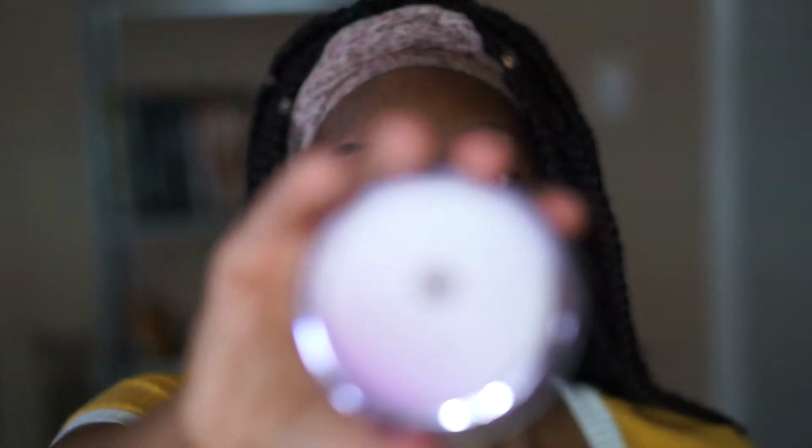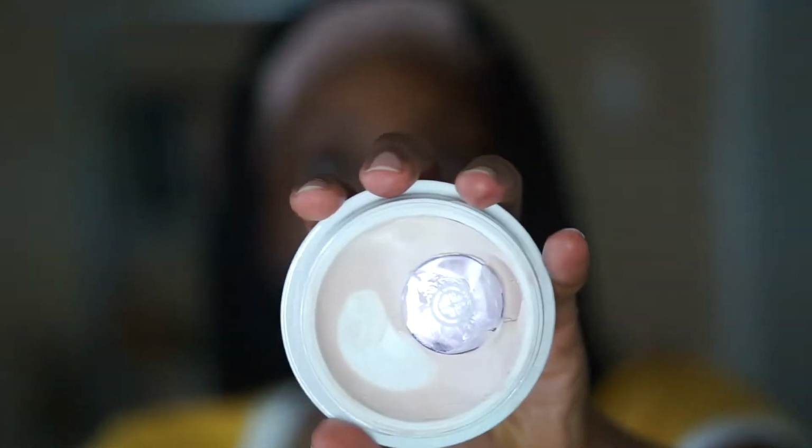Yep, forgot one important step. I'm gonna prime first. Using the Tatcha Silk Canvas. This stuff is so good. I've had it for a couple months now. So this does leave a slight white cast, but that's gonna go away once you put your foundation on.